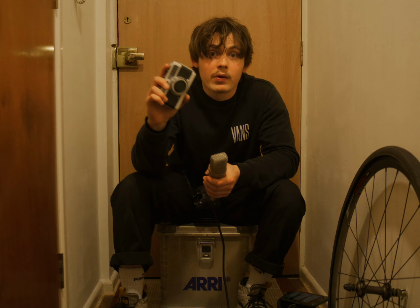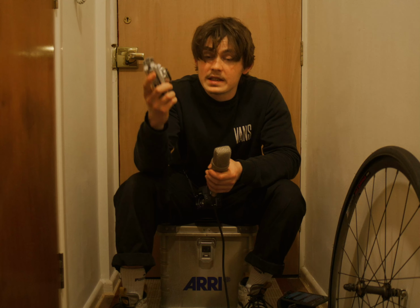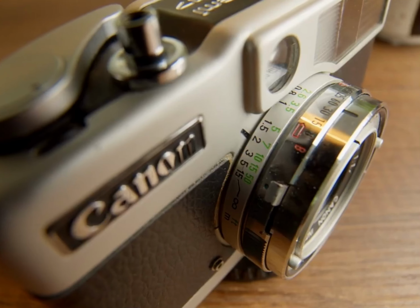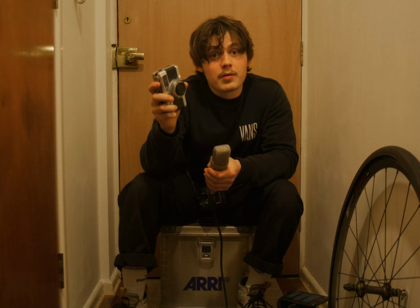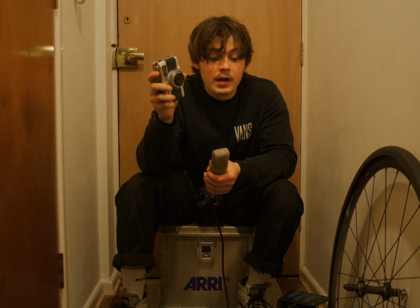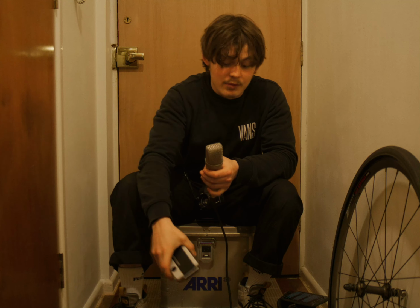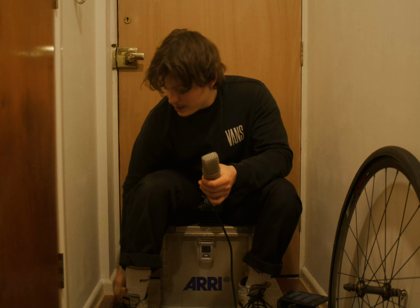So for the last year, this little camera here has been my daily carry. This is the Canon Demi, and for anyone who wants to know more about it, you can see the video I made for it somewhere up here. Now, whilst I love this camera and plan to keep using it for many years to come, I have a few gripes with it, which is why I decided to jump forward 20 years in camera history and pick myself up one of these. This is the Agfa Optima Flash.